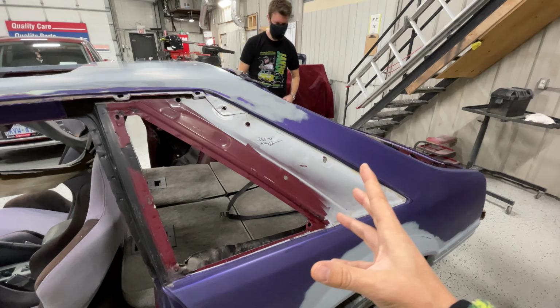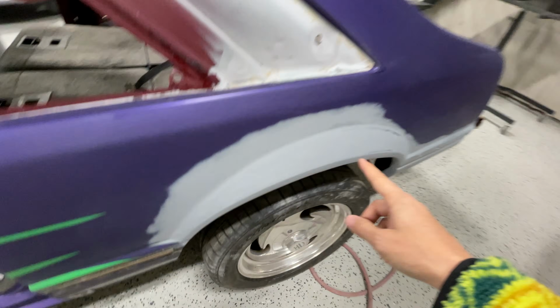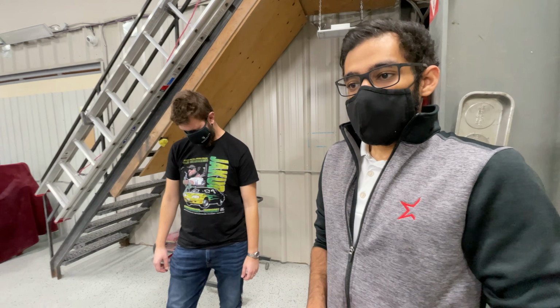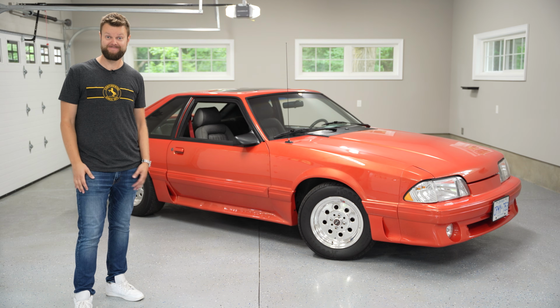I can't thank Mustafa from Carstar enough. He is basically the only reason that I decided to keep this. It was so far gone that I was kind of almost willing to scrap it or just sell it for basically what I paid. So thank you.